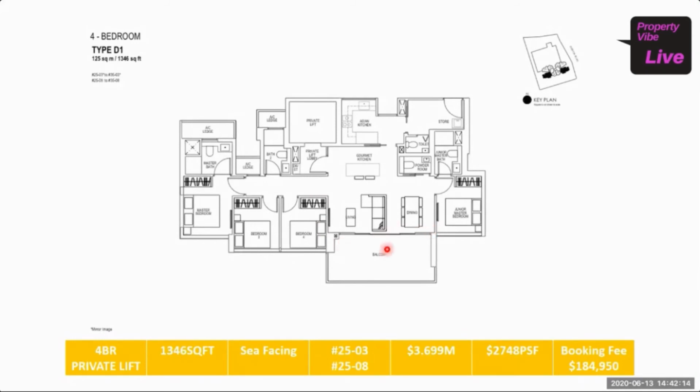And the balcony that you're looking at here will be facing towards the Greater Southern Waterfront. Okay? And then we have the other 2 bedrooms down here, followed by the master over at this corner down here.